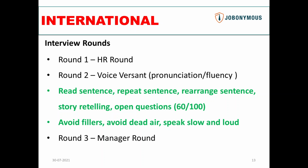So they'll speak a sentence and then you just have to repeat it, then rearrange the sentence. They will give you a sentence which is not in proper format. You will have to rearrange it so that it becomes a meaningful sentence.